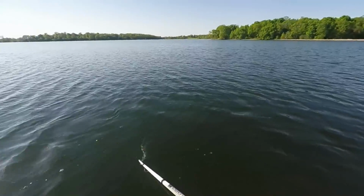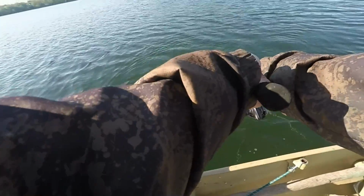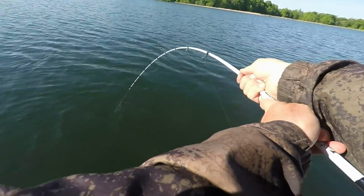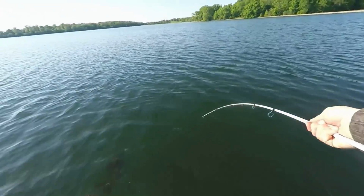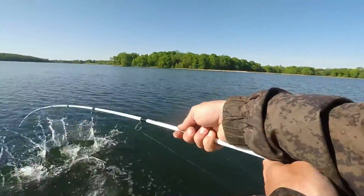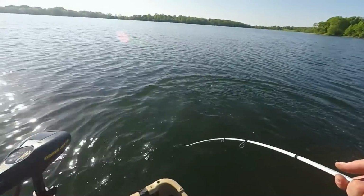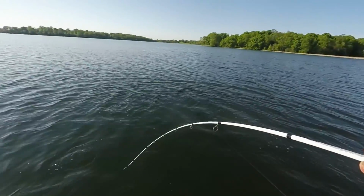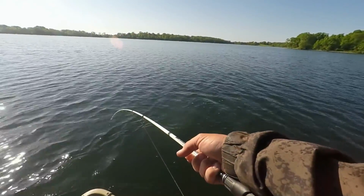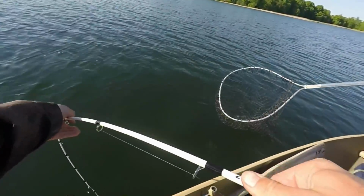Oh. He's barely lip hooked. You sure you don't want me to net it? Oh. Maybe. Let me see if I get a good look at his shoulder, if I can grab him or not. Whoa. Yeah. I don't think I'll be able to pick him up very easily. Once I see him.